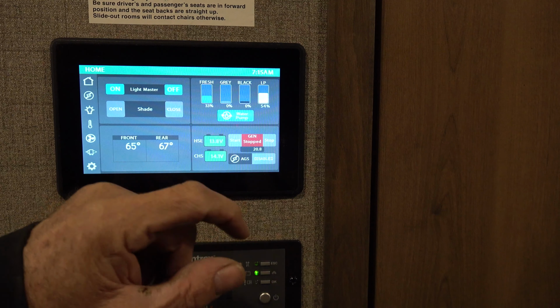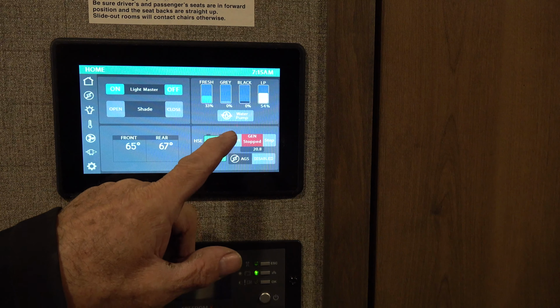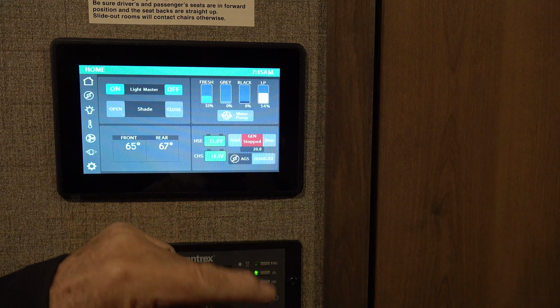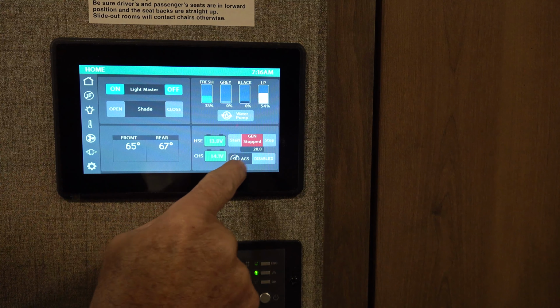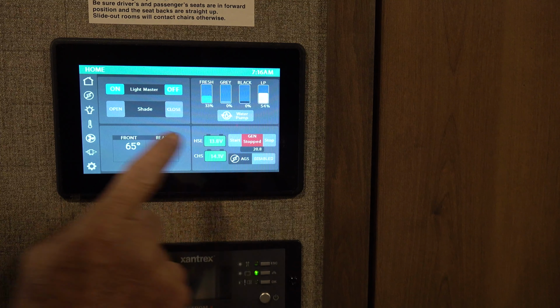You can turn your water pump on and off here, and then you can start the generator. You just have to hold this button down. See, it went off, so you have to hold it down until the generator starts. This is the AGS automatic generator start, and right now it's disabled.